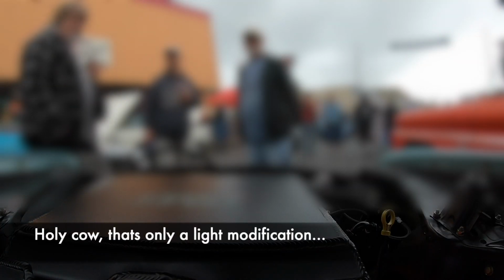It's got a screw on it too. Oh yeah, it fits in there quite nicely. Yeah, it does, doesn't it? He's a little too far away. Got it real well. Holy cow. It's only a light modification. Great motor. Got a rum bottle in the back there.